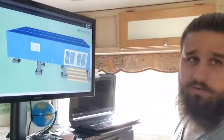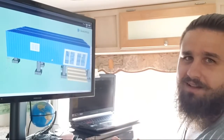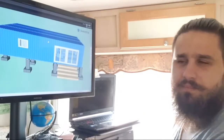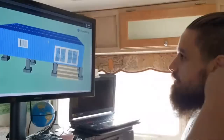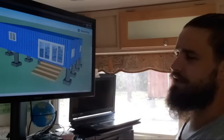Make a 3D model. If you're going to build a shipping container home, I recommend it. It's a shockingly valuable tool. I'm not sure printed drawings ever came close to something like this. I don't know. Make a 3D model. I had to learn SketchUp. It wasn't that hard.